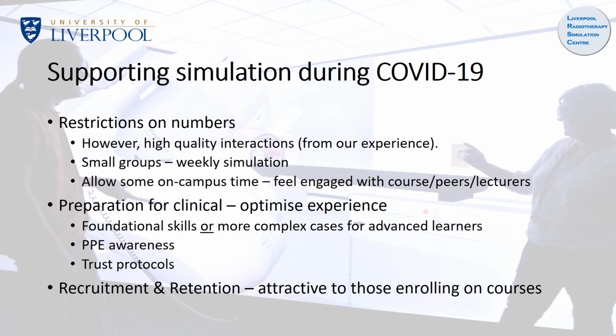We're looking to provide weekly simulation activities and allow some on campus time for our students so that they can benefit from simulation and feel connected with the course, their peers, and the lecturers. We found this particularly important for new first year students as it helps to prepare them for the clinical environment and then offer them an optimised experience when they do go out into the clinical situation.